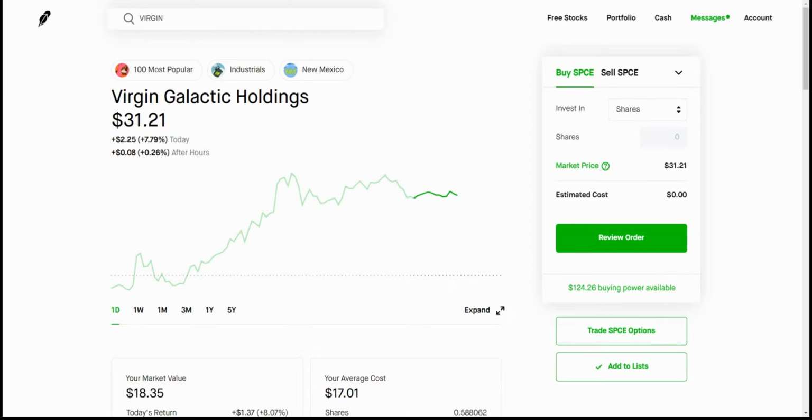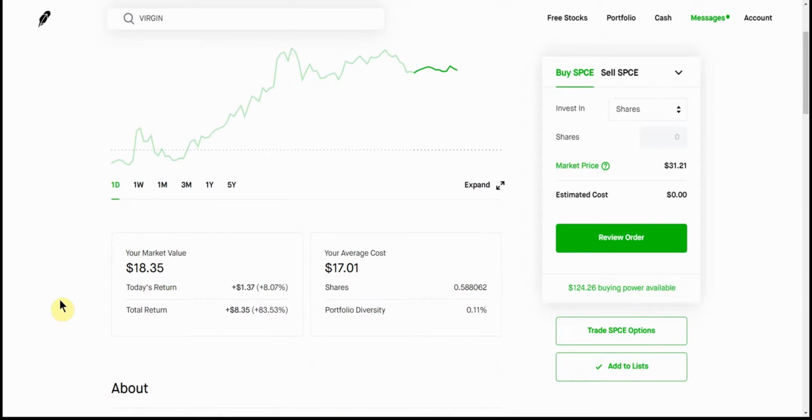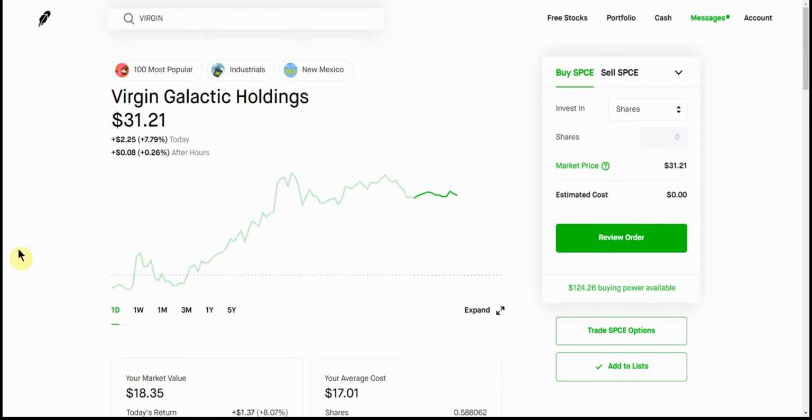Just an update here on Virgin Galactic. I've covered this one a couple times here in the past, and the ticker is SPCE, Virgin Galactic Holdings. And as you can see, it's currently at $31.21, and it's had a pretty decent run up here today.